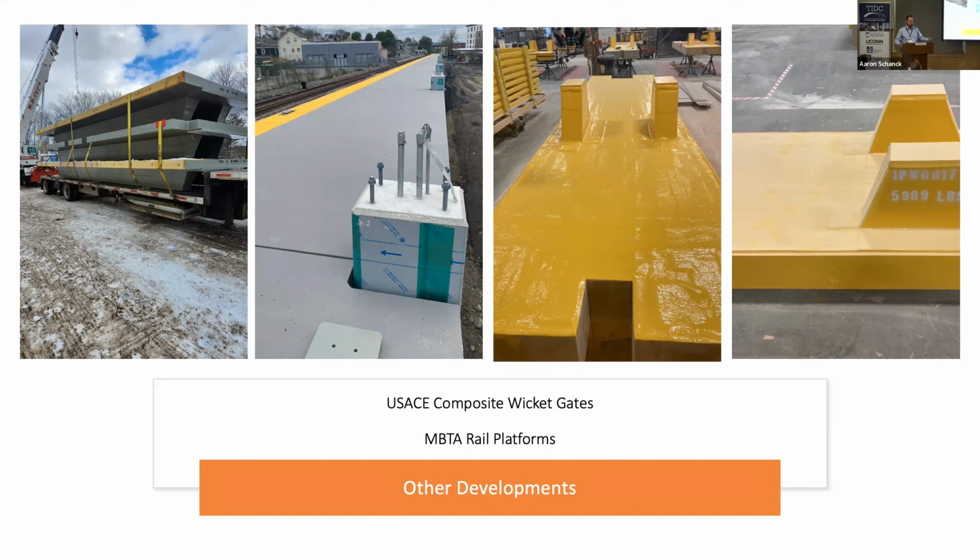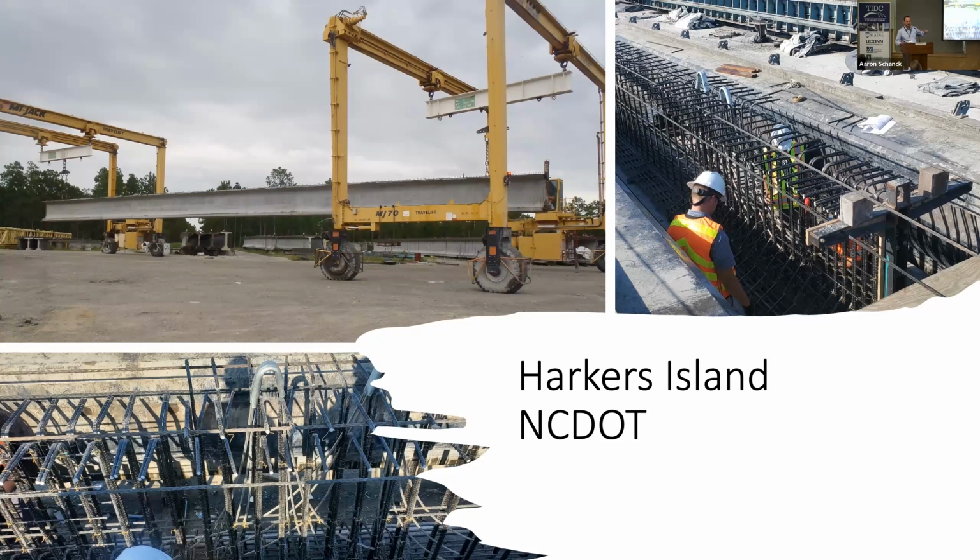You just have to think outside the box, and we may not have done it, but other people are adopting their solutions. I really like these rail platforms. These are all concrete things. They pulled them out. This was a weekend shutdown. They pulled out all the old stuff and put in the new rail platforms all in a weekend. And this was all done here in Maine.